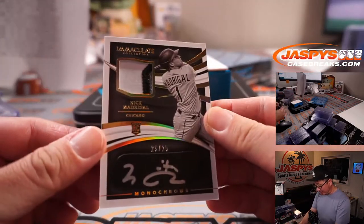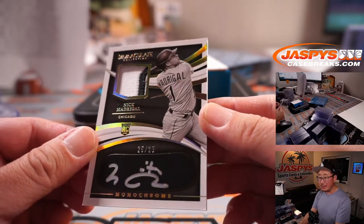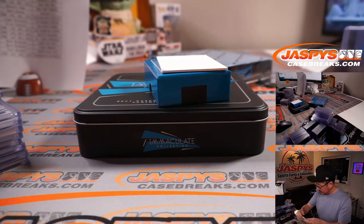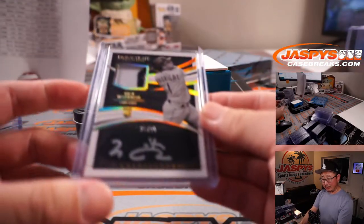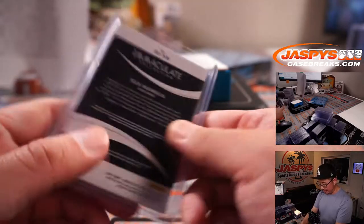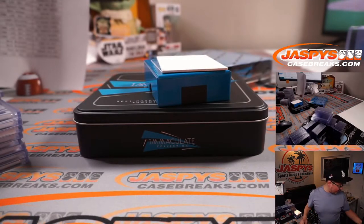And a monochrome patch autograph, Nick Madrigal. 25 out of 25. Nice silver ink autograph on the eye black. Could have had a really nice season if he didn't have that horrible injury. White Sox 5, 25 out of 25. Chicago White Sox 5 will be for Will Driggers.